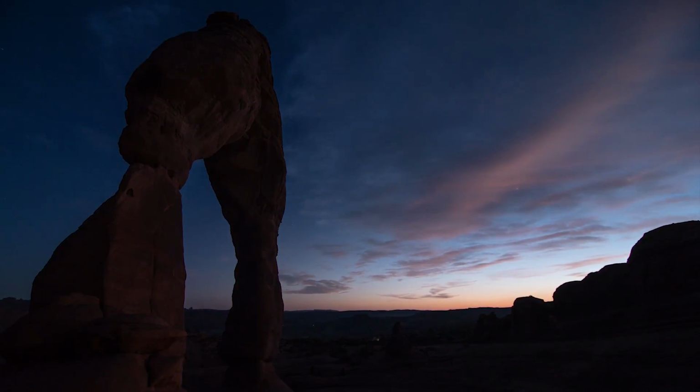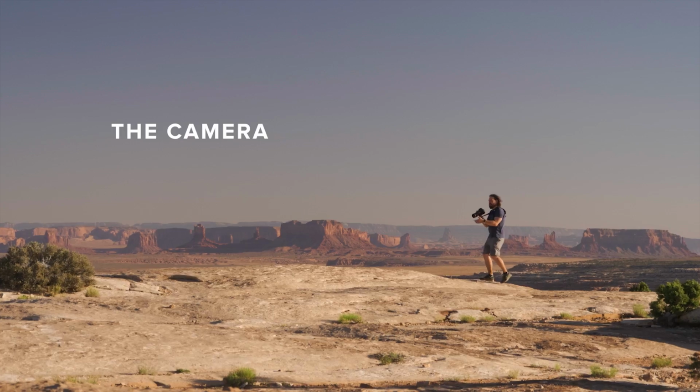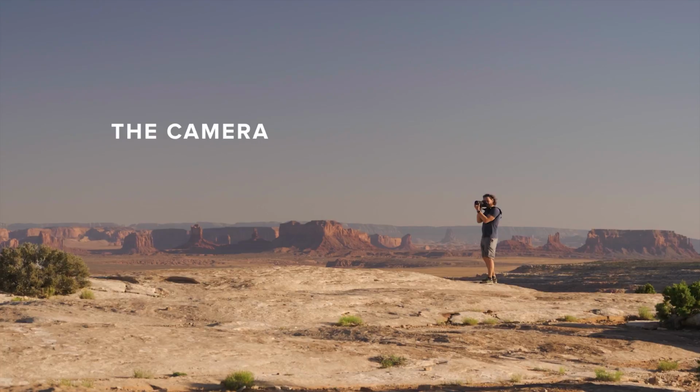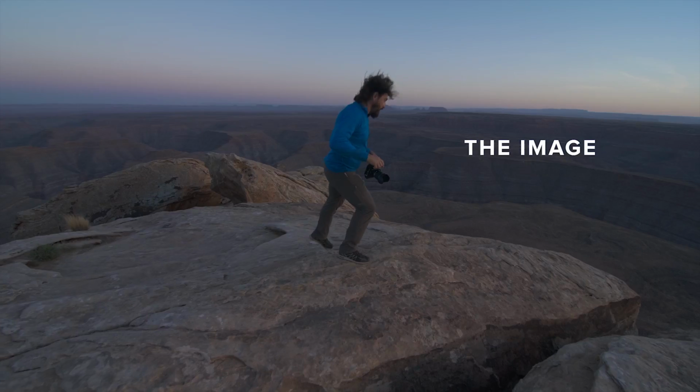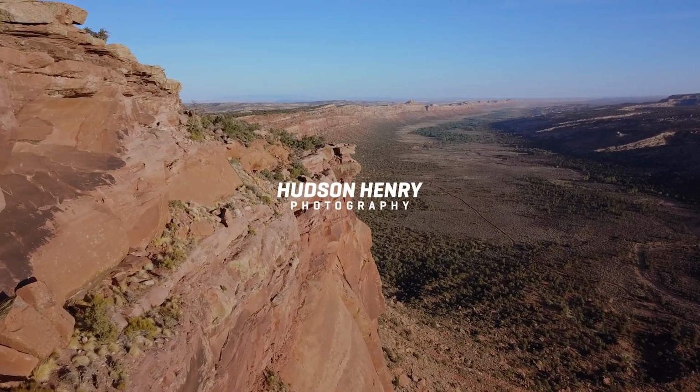The second is all about exposure and capturing the right exposure. The third is about the camera and the equipment that you use to capture that scene. And finally, the image is an amalgamation of everything that we've talked about before, putting all those pieces together that capture an image that not only matters to you, but that emotionally impacts the viewer when they view it.